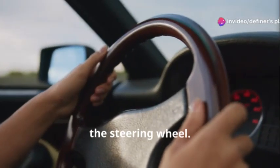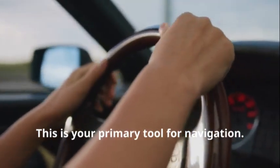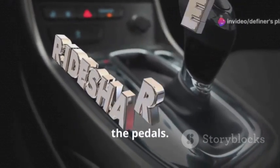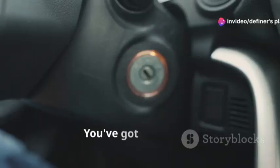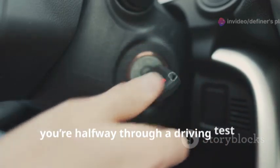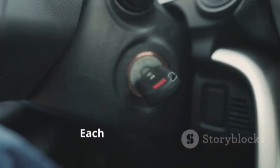First up, the steering wheel. This is your primary tool for navigation. Pretty self-explanatory. You turn it, the car goes left or right. It's not rocket science. Next, the pedals. These are your control points. You've got gas, brake, and the one nobody tells you about until you're halfway through a driving test. The clutch. Each has a unique role.